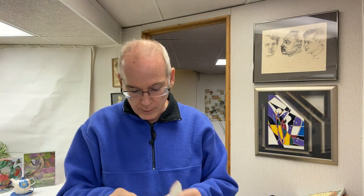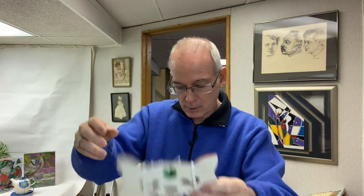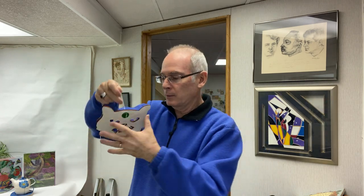So I found some vintage Halloween cardboard cutouts. These are two-sided, this one's very faded, this one isn't. I wanted to see, this one is a honeycomb, but I'm not sure, it's obviously of a cat, and I'm not sure what it looks like. So let me see if I can quickly undo the string. And it hangs, obviously. So it must be like an accordion thingy that hangs from the ceiling or something.